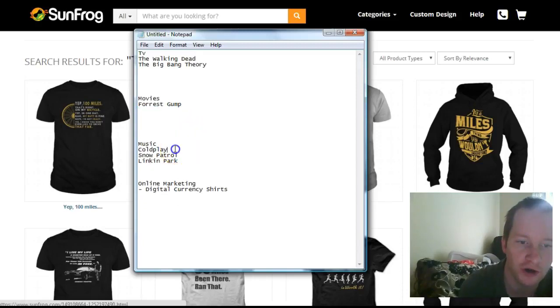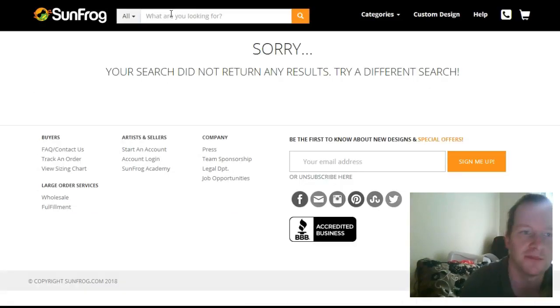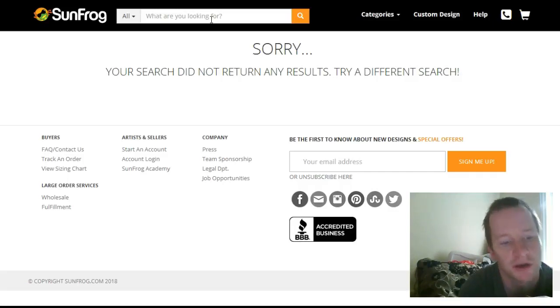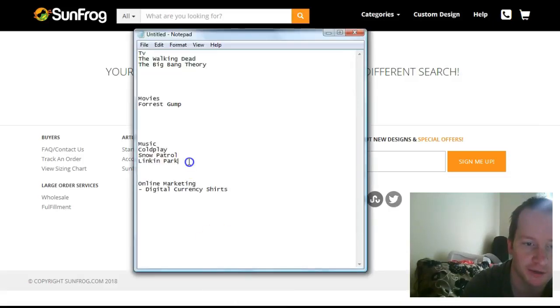Let's look at some music. If there's any music shirts out there. Coldplay. Good band. Okay, so nothing came up for Coldplay. So let's try Linkin Park. They're pretty popular. I wonder if there's any about Chester. They're a pretty popular band. Okay, so looks like nothing turned up for Linkin Park. So music is probably a bad thing to do for shirts.